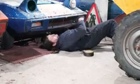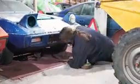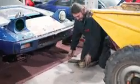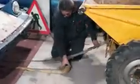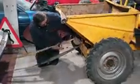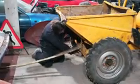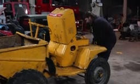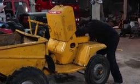This smells. The interior is not pleasant. Yes. Less than pleasant. I'm going to do this with a ratchet strap. I'm just going to tie it. First time, right?